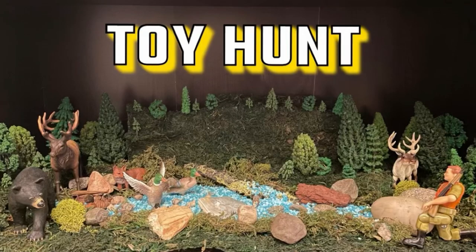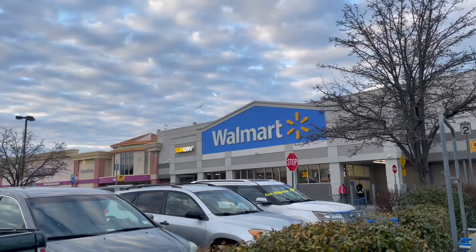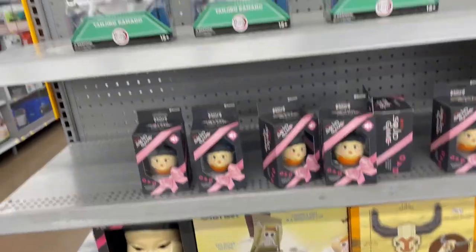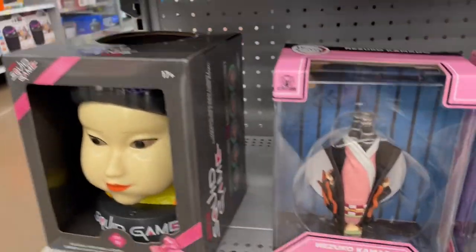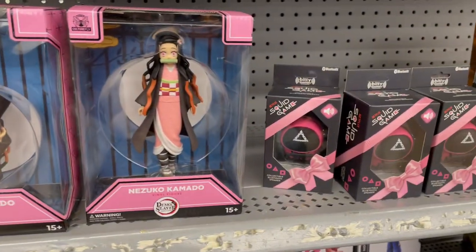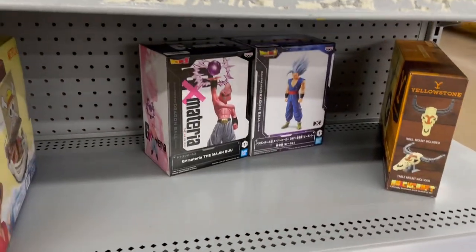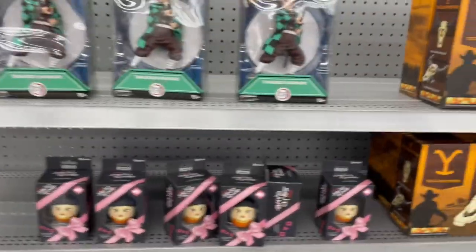In this episode, final 4 days till Christmas, Hot Wheels, Lego cleaned out. Walmart in East Meadow. Let's explore this store. A little bit of collectors on the end. The Squid Game is hot right now. Got a lot of Squid Game action here. And some other... What is that, a speaker? Look at that. That is awesome, a Bluetooth speaker. Some other Bandai. A whole bunch of different anime stuff here on this little end cap. We'll see what else we got.